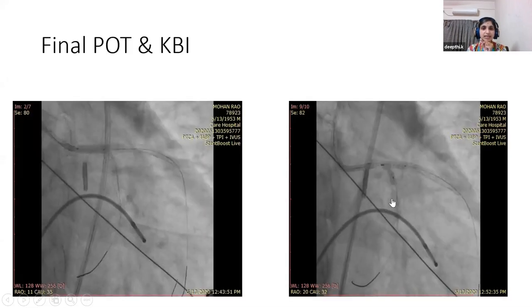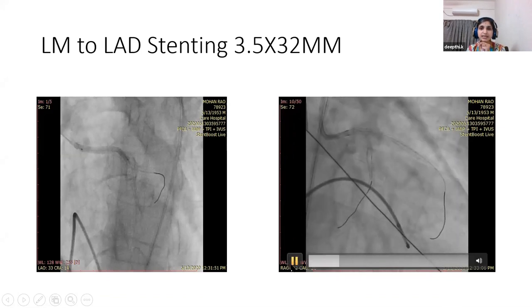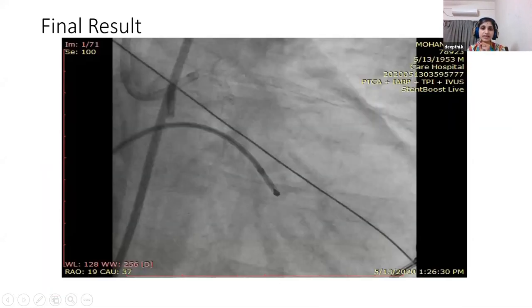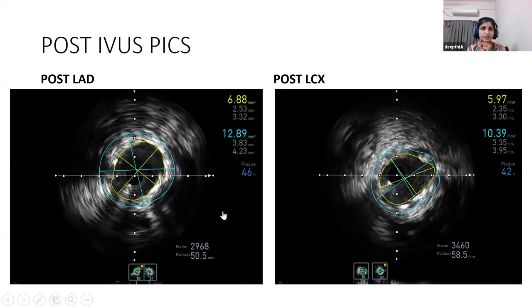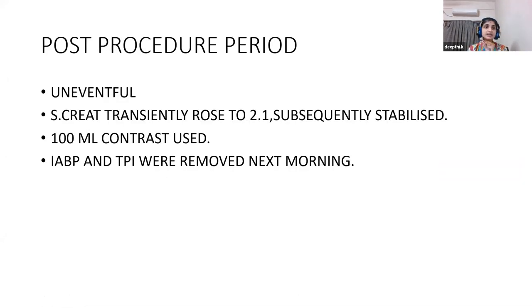And this was the result after stenting. We subsequently did again the routine kiss, and a POT we did, and after the kiss we did again a re-POT, and this was the final result. The patient tolerated the procedure, and post-procedure IVUS areas of around 7 in LAD, 6 in circumflex and 8.4 in LM were achieved. And he had an uneventful post-operative period.